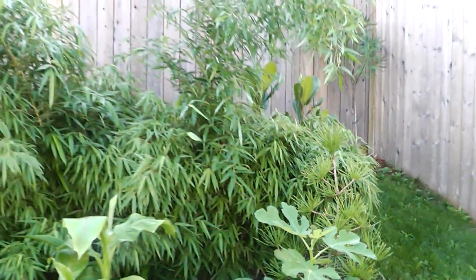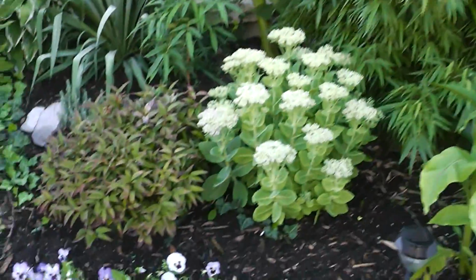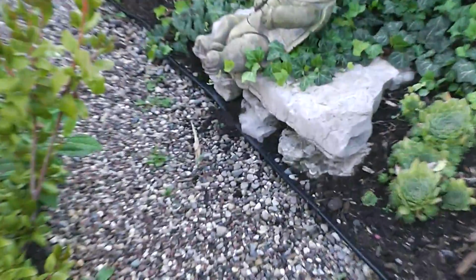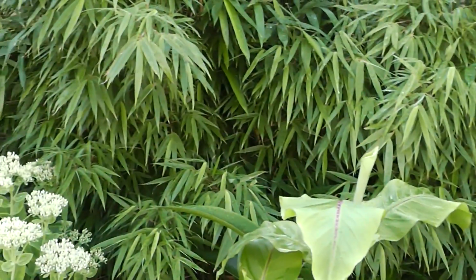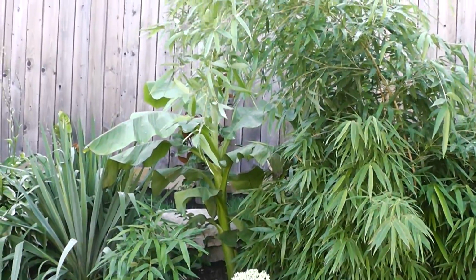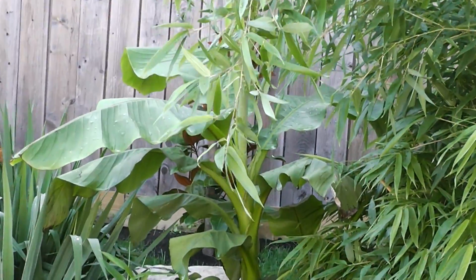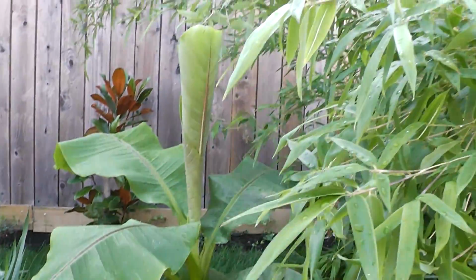There's the bamboo, which has gone insane this year. It's running all over the garden. I actually found a piece of bamboo coming up over here in my path, so I'm going to have to cut it back. Originally it was planted over here, and who knows where they're running to. Next year should be interesting. There's another Musa Basjoo. Yeah, and lost the stalk on this one, and then this is the second cane to come up.